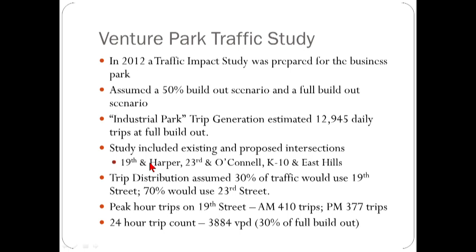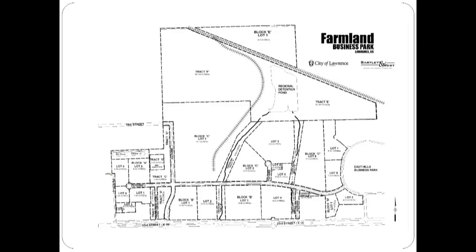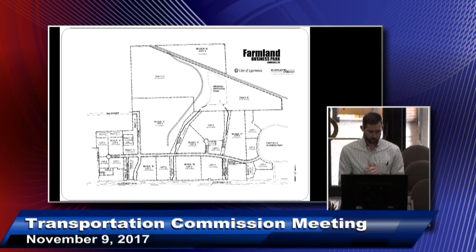On lots 5 and 4, those are seen as two separate lots. This is all city-owned property still, right? It is all city-owned property. So could potentially be replatted for a single lot? Could be replatted. The lots could be divided. They could be combined. It was just an original layout, the original plat to designate the land and the major thoroughfares.